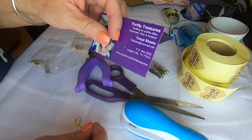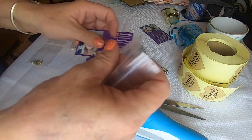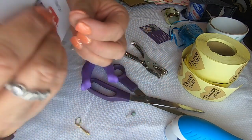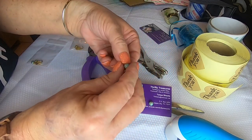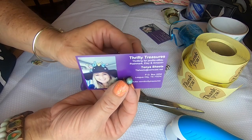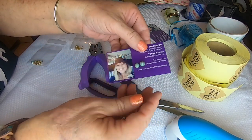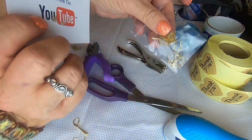So hopefully these will fit. If they don't, I might have to use a different pair because I don't think I've ever put this type of, yeah, these aren't going to fit. So what I'm going to do is put these pretty little turquoise-like studs on there. So I hope that you like these, Gwendolyn. Let's see. And they're like that. It's taking me some time here to do this. Okay, and that's what they look like on the card. All right, so I'm going to set those aside just for a second. So here are the earrings and the card.